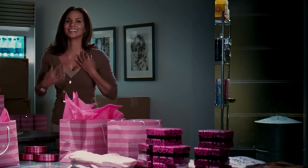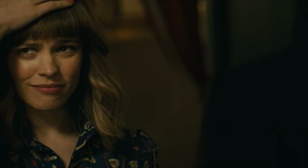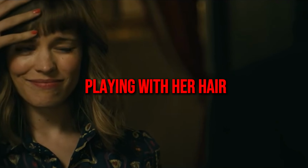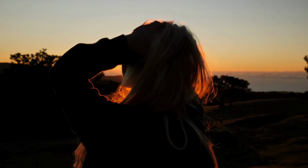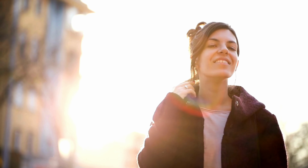Sign number 4, the playful hair game. Guys, if you want to decipher the signs that a girl is interested in you, I assure you this will pique your interest. Notice how she playfully interacts with her hair, subtly and lightly, when you're around. It's not like those exaggerated shampoo commercials, but it's just as revealing. When a girl is interested, you'll often see her playing with her hair in ways that might go unnoticed by many. It could be as simple as running her fingers through her hair or adjusting it slightly.